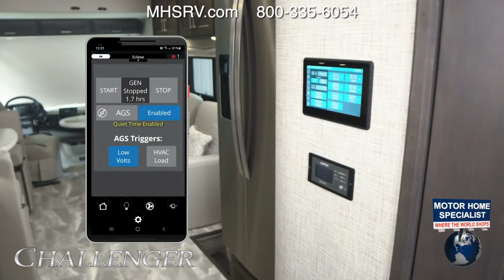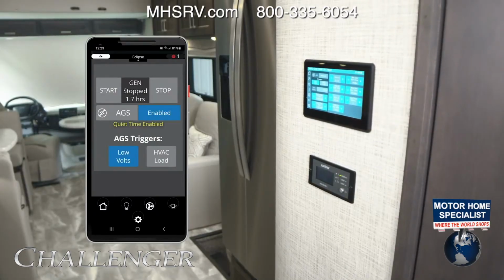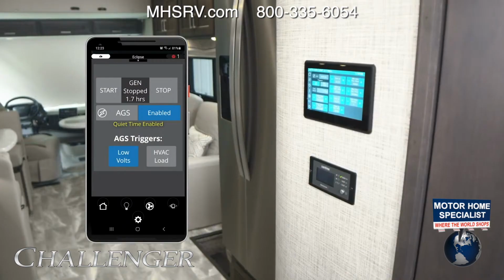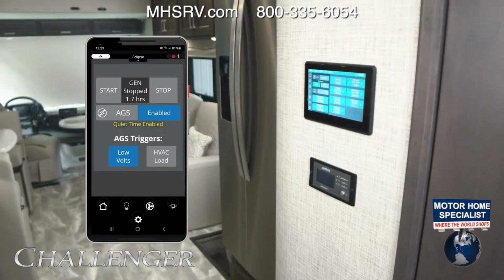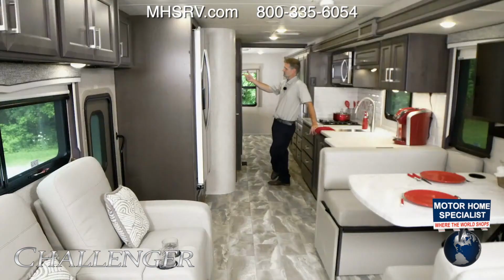Next button down looks like a lightning bolt. That is how you set all the parameters for your auto gen start. You can set the quiet time. You can see how many hours are on your generator, which you'll want to keep track of because there is a maintenance schedule to keep involved with, especially as it's new, from your oil changes. You can set the runtime. So all the features are broken down right here.